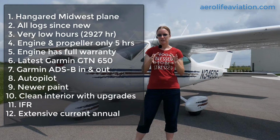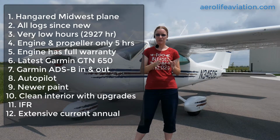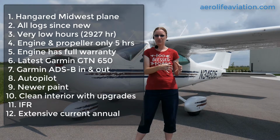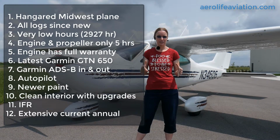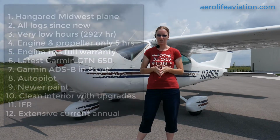When we do any type of maintenance or annuals on planes, we are very thorough. We don't just do what needs to be done immediately right now. If we find something that is getting close to needing to be done, we're just going to take care of it. So everything's been done. You'll find that in the logbook entries.